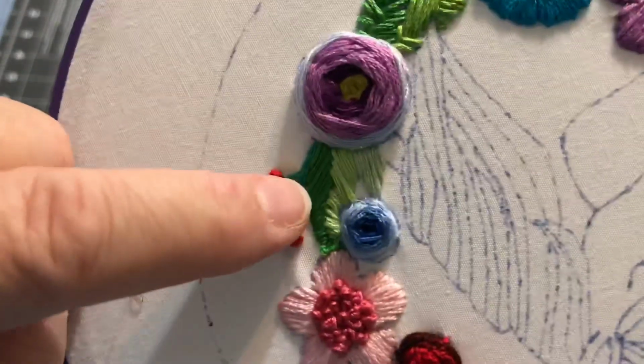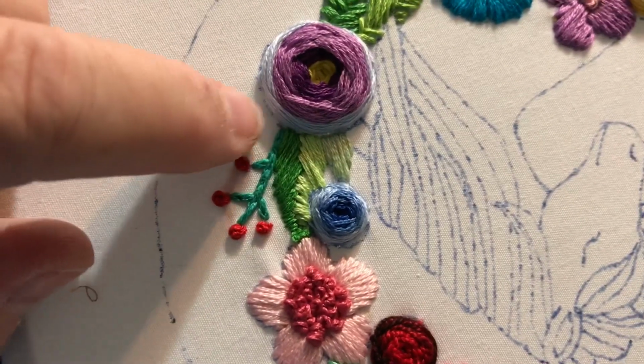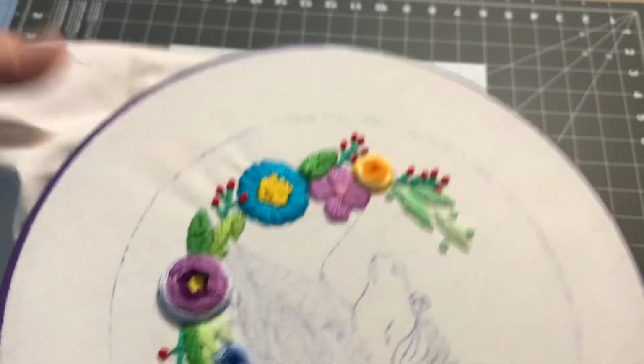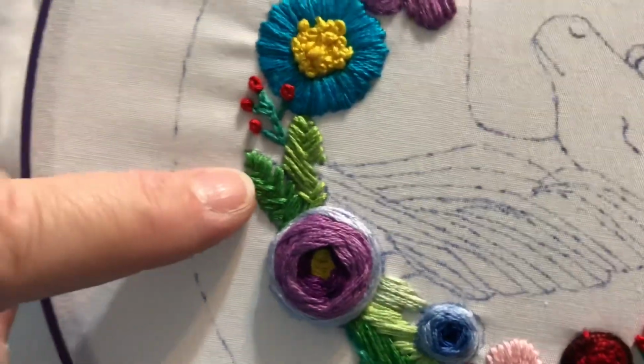And I did this dual colored satin stitch where you use a dark color here and a light color there. Once again, that one didn't come out quite perfect, but they're leaves. They're not supposed to be perfect, right? Then there's this thing called an open leaf stitch.